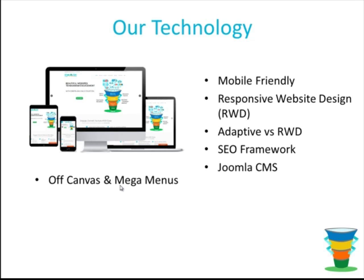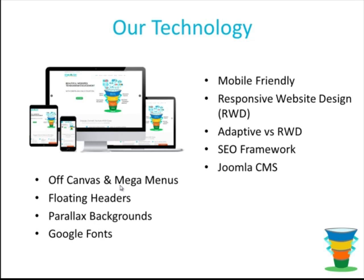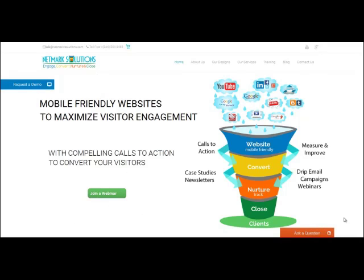In addition, I'd like to show you some more specific details of our technology and features, including off-canvas and mega menus, floating headers, parallax backgrounds, Google Fonts, and Font Awesome icons. Let me show you live on a website what some of these features are and how responsive design works. So here we are on the Netmark Solutions website.